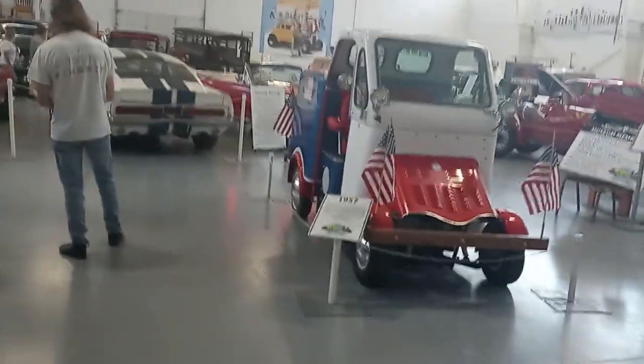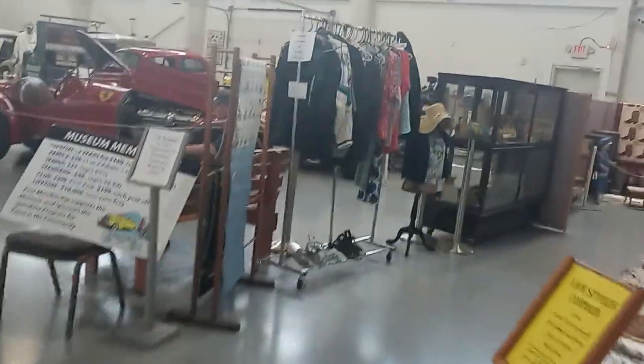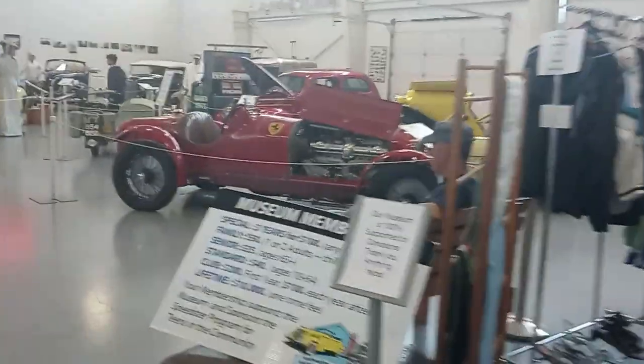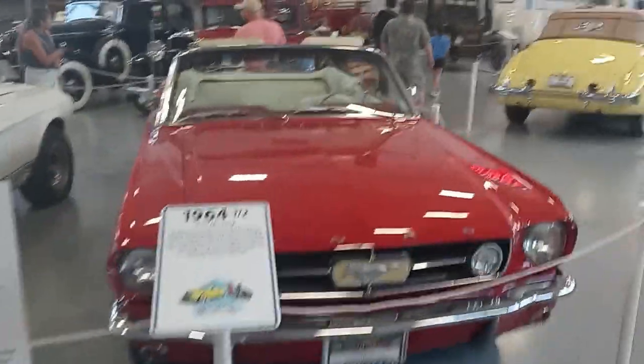Let's go see all these beautiful cars. Mustang.